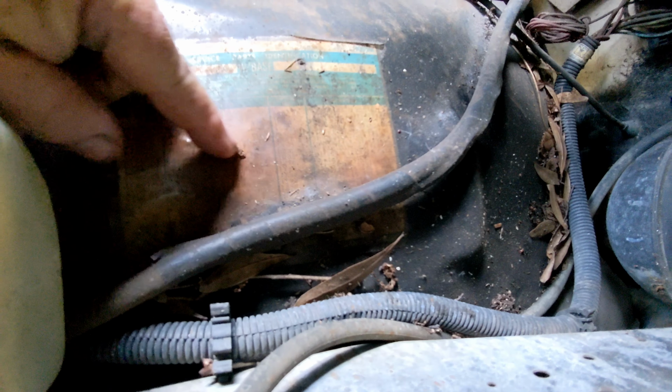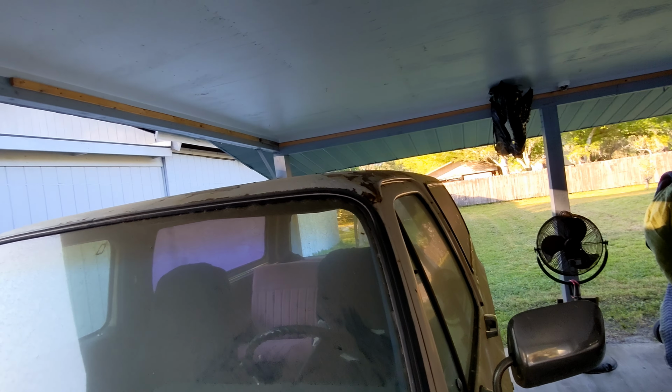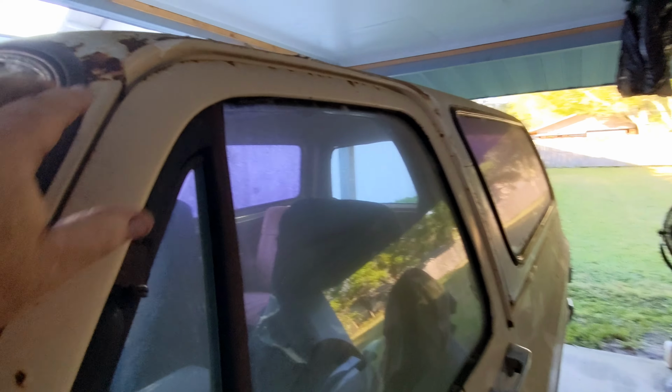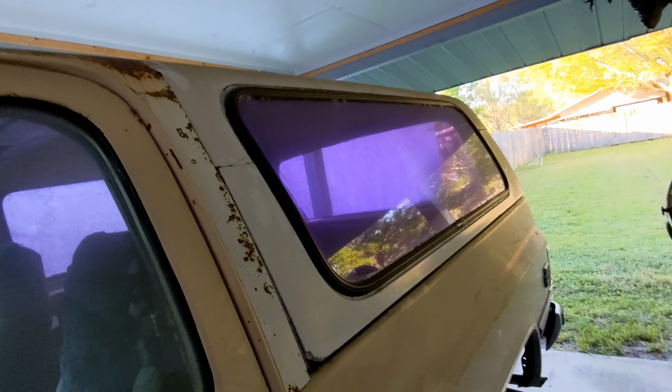Here's the RPO sticker, but I can't really see all of it right now. Let me try to take a picture of this and zoom in on it. This is really a pretty solid truck, just a little bit in a couple of corners. But typically in Florida, when you have a rusty car, it's always from the top down, just like this, always, because of the salt air.